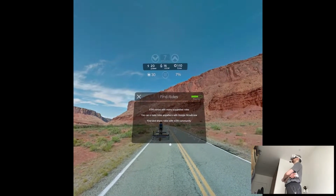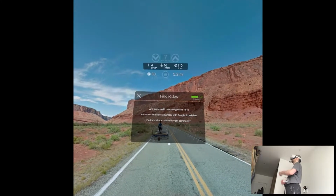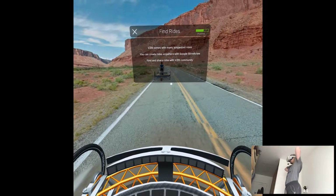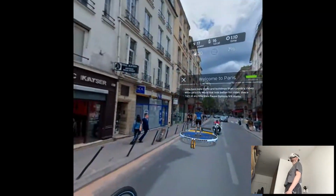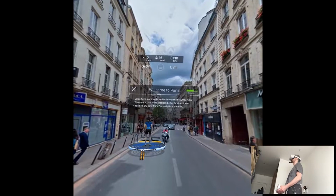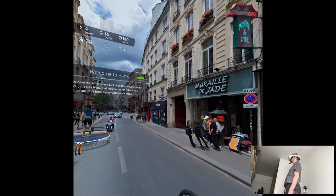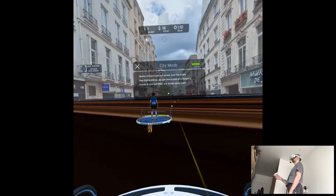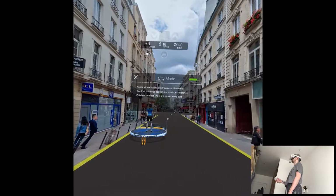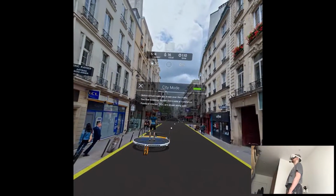Let's ride somewhere else. VZfit comes with dozens of suggested rides, but you can also create your own rides all over the world, as well as find and share them with the rest of the VZfit community. Welcome to Paris. Cities have more traffic and buildings, so rides can look better in city mode. You can always turn that on during a ride from the pause options menu, but we'll place you in that mode now. Notice how city mode draws a virtual road and makes buildings appear more solid at a distance. You can also see points of interest along your path.